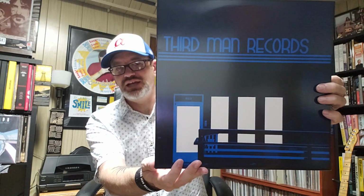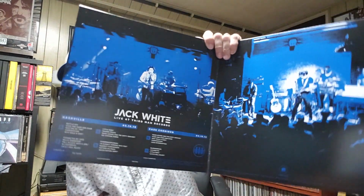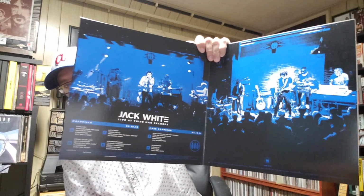with the Third Man Records storefront. If you've ever been to Nashville and been to Third Man Records, that's what the front of the store looks like. You go inside the door there. Now this is that 3D. This is the back cover, which is the Cass Corridor storefront also. So when you put the sleeves inside, it's supposed to give it a look. That's a gatefold.